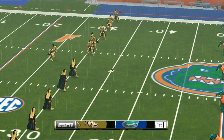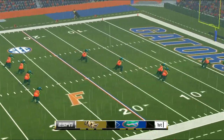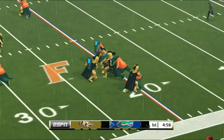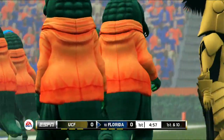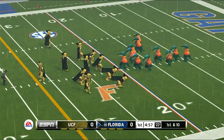Central Florida is ready to open this one up as they line up for the opening kick. He really got a hold of that kick. Tackle made at the 21. Now the offense gets ready to take their first crack at it.